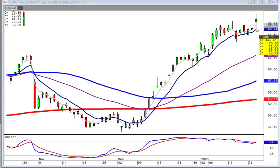It bounced off the T line and closed up above the breakout level, indicating a good probability that wave three, which was the same magnitude as wave one, is now in progress. An important factor about the T line is nobody has the T line on their charts. It acts like a natural support and resistance level of human nature.